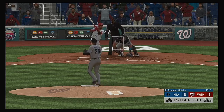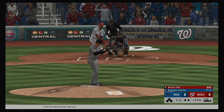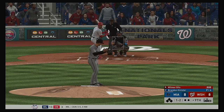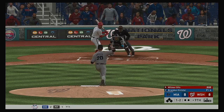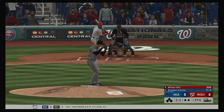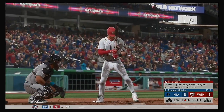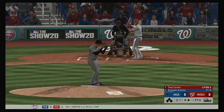So 1-1. Count is 1-2 now. And another foul ball. Look out. That one almost got away from him. 2-2 now. Now a changeup locks him up as he looks at strike 3 called. 1 away. Now batting, working on a terrific performance in this one, Trea Turner.